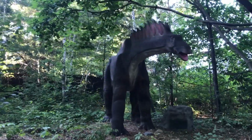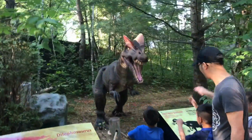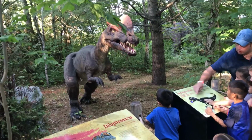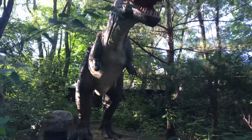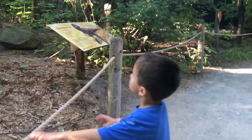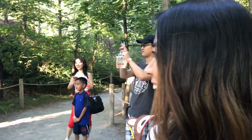Oh, it's on fire! Oh! Whoa, look at this thing! Whoa! Look at this thing! Huge! Oh my goodness! Moving. Jackson, what is that? A Carnotaurus.